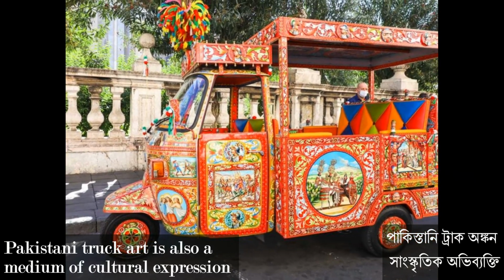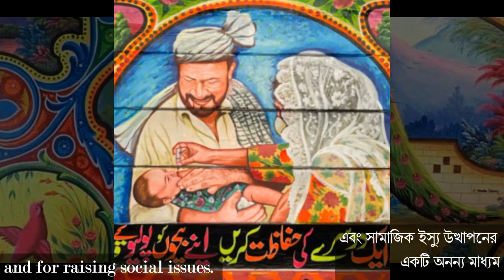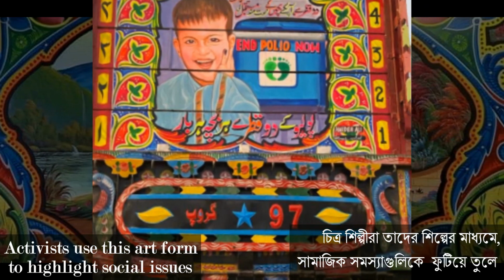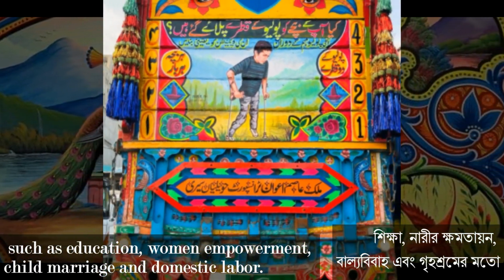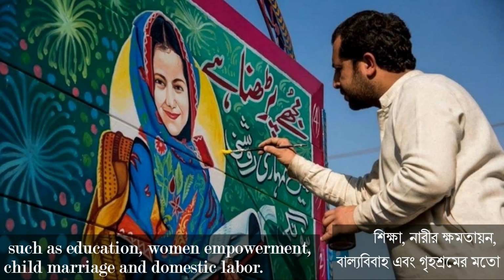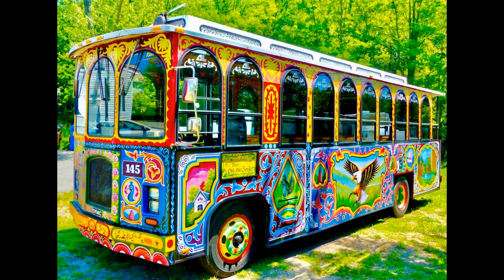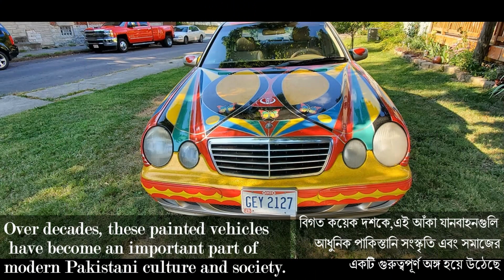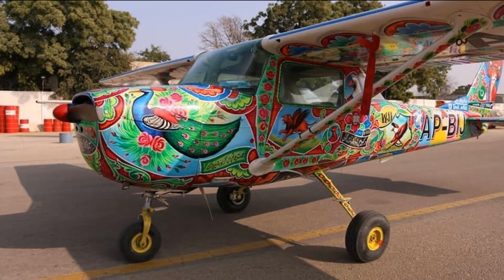Pakistani truck art is also a medium of cultural expression and for raising social issues. Activists use this art form to highlight social issues such as education, social equality, women empowerment, child marriage, and domestic labor. Over decades, these painted vehicles have become an important part of modern Pakistani culture and society.